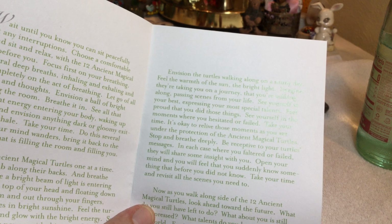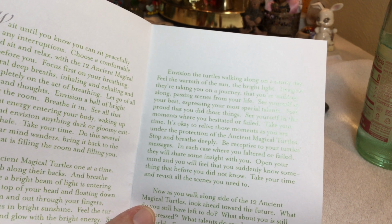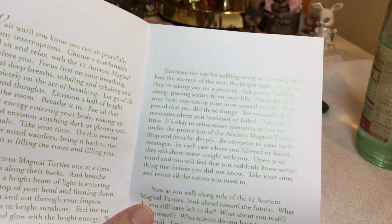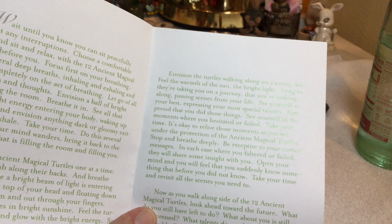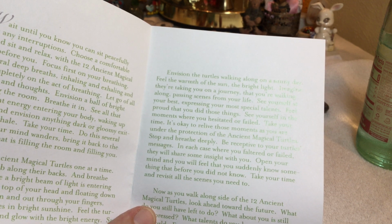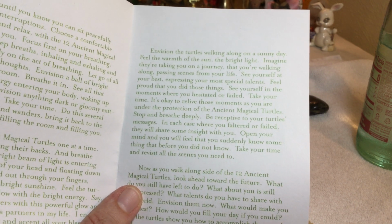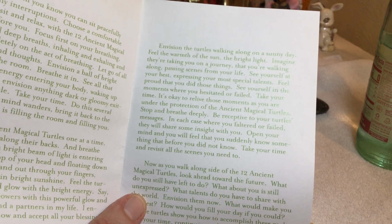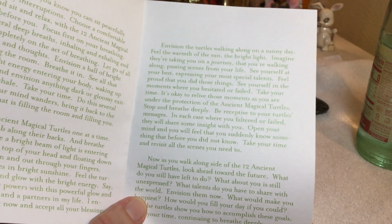See yourself in the moments where you hesitated or failed. Take your time. It's okay to relive those moments as you are under the protection of the ancient magical turtles. Stop and breathe deeply. Be receptive to your turtles' messages. In each case where you faltered or failed, they will share some insight with you. Open your mind and you will feel that you suddenly know something that before you did not know. Take your time and revisit all the scenes you need to.